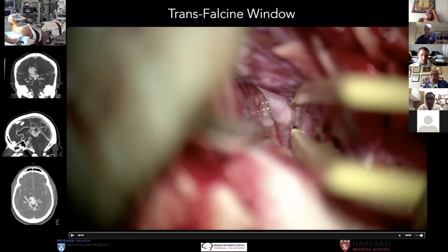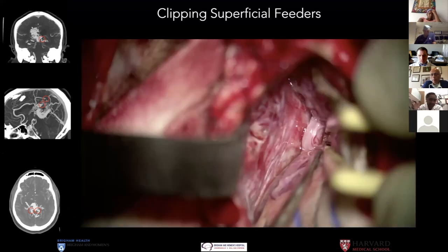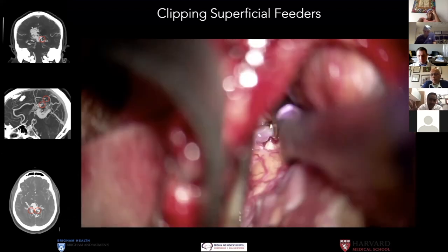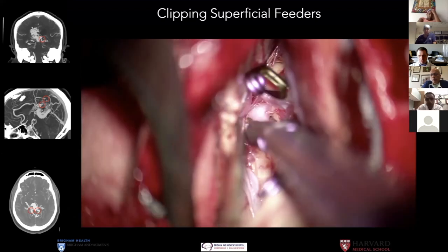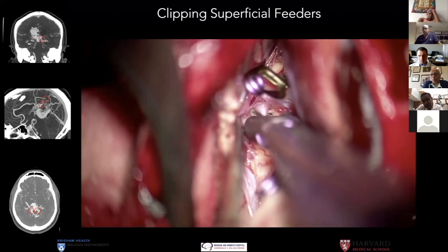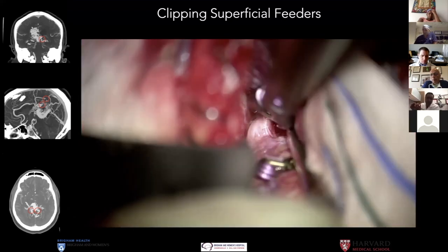There it is. So we put the clips. That starts the whole process of allowing the AVM to get soft. And I use temporaries because I'm not always sure. I can double check my work as we dissect further and further, closer and closer to the AVM, make sure there are no en passage feeders, and you can remove and adjust temporaries as necessary.